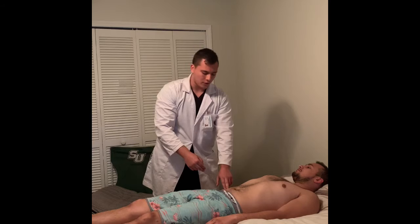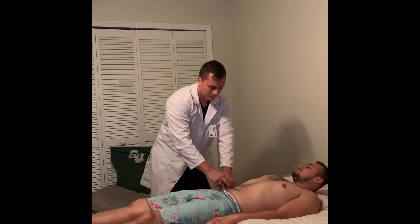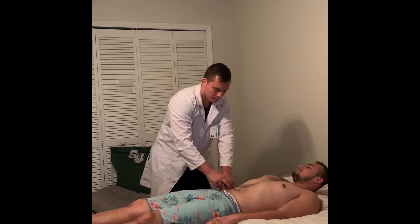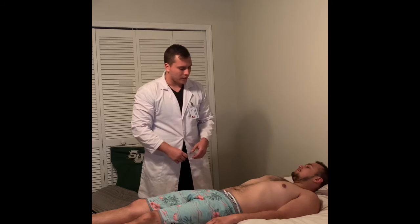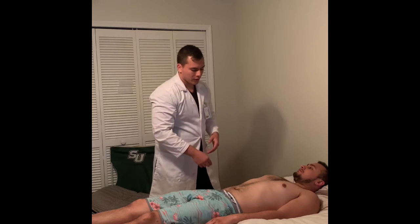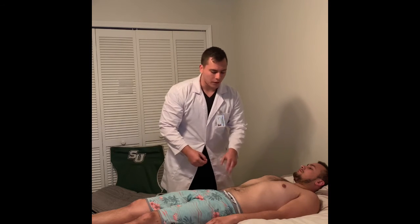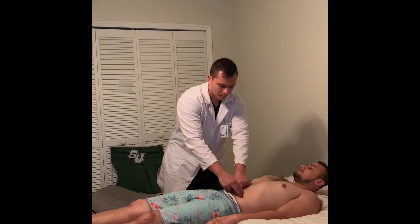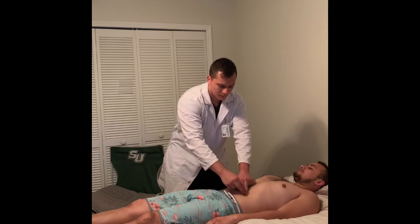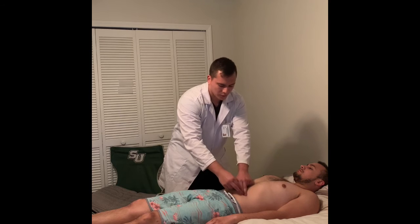Now I'm moving to the right lower quadrant. Noted tympany. Okay, good. Any pain or any symptoms with that? Nope. And I also noted the dullness of the liver, and it was about 6 to 12 centimeters. So I'm going to start with the left lower quadrant. Noted tympany.